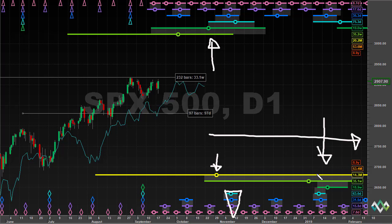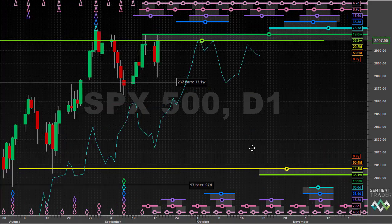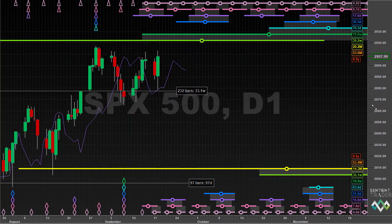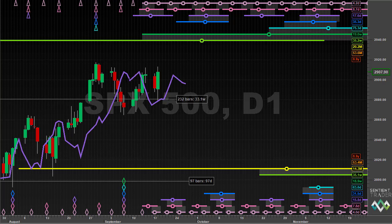Because it has very little time to achieve that move, it could be a fast and fairly dramatic move. Let's zoom in a little more and take a look at the 20-day FLD, which is a very useful FLD for working out exactly what price is doing. And you can see here that price has possibly formed a 20-week cycle trough over here.